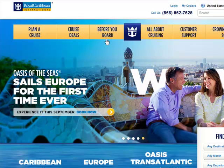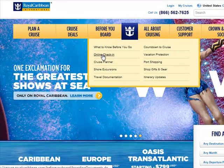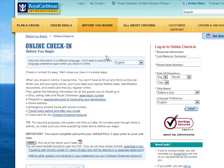RoyalCaribbean.com, and at this Before You Board tab, go to Online Check-In. From Online Check-In, if you have your booking confirmation, it'll have all the information that you need on it to get into your reservation. I'm going to show mine here.